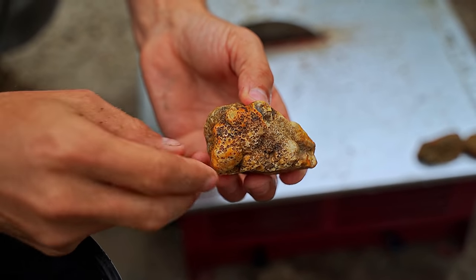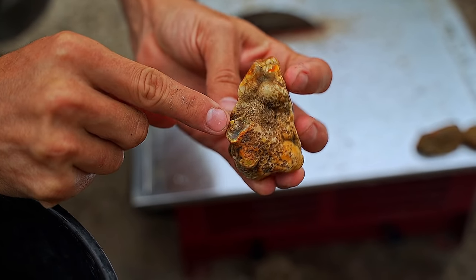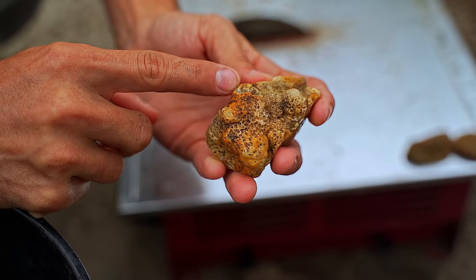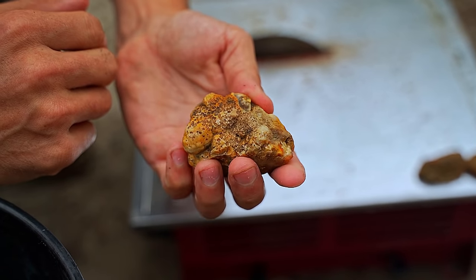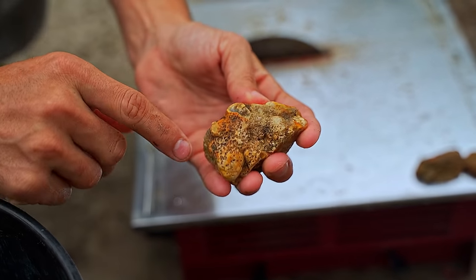So this one here has all these big bubbly botryoidal looking things here, and we can tell right there where one broke, there's definitely agate there. It's really pretty looking colors. So we're trying to decide exactly how to cut this. I think we're actually just going to go straight across like this, just to be safe, to make sure we cut through some of the stuff that we think will be good agate. So let's do that now.